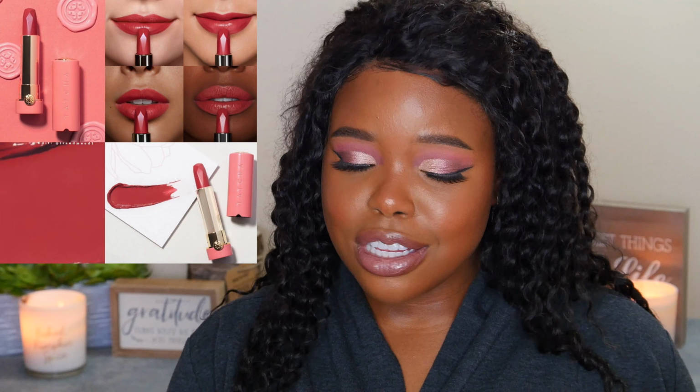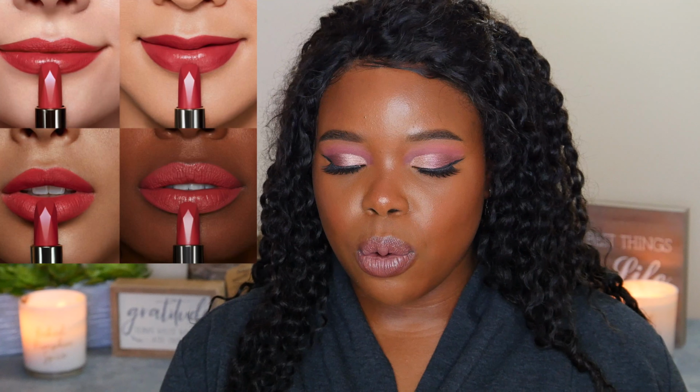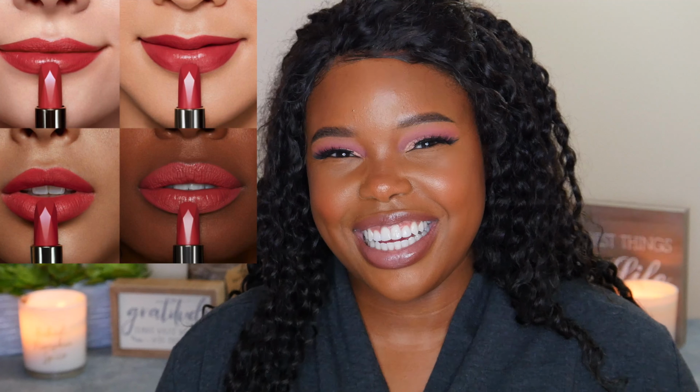It has silk extracts and it's supposed to nourish and hydrate the lips. It also adds 23 karat gold for a touch of glamour. You know, I think I'm gonna step back from that 23 karat gold. Like, I don't need that on my lips.